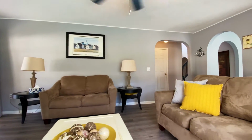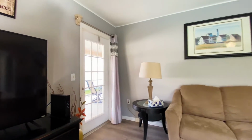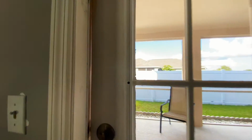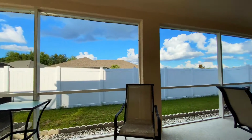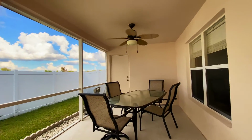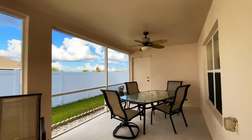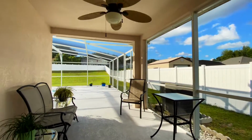Some of the other maintenance items with this particular home: the owner recently painted, so that nice neutral gray you see on the walls is freshly painted. And the roof is brand new, actually within the past, I want to say, 2 years. More than likely it's got a 25-year roof rating on it, and you've got a lot more time there.